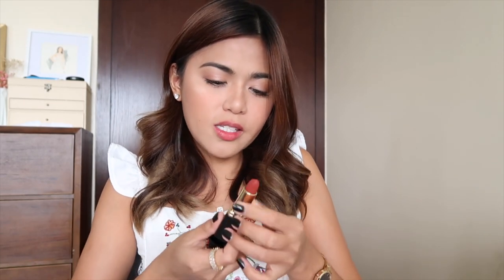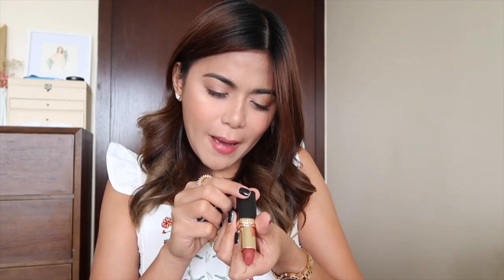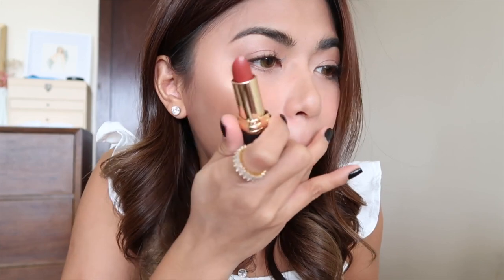This one is from L'Oreal naman. You know naman, L'Oreal, they're known for having very nice set of lipsticks. So, this I'm gonna try. This is Color Rich Matte, No Rage. Medyo may pagka-brownish siya, pero try natin. Guys, ang ganda! Kasi very pigmented siya. Ang moist niya.